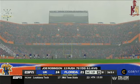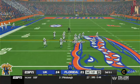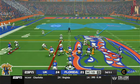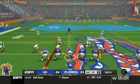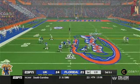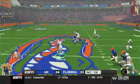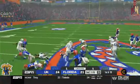Gets it on the pitch. And they push him out at the 50-yard line. Gain of 4 yards. That makes it second and 6. From midfield, it's second down.